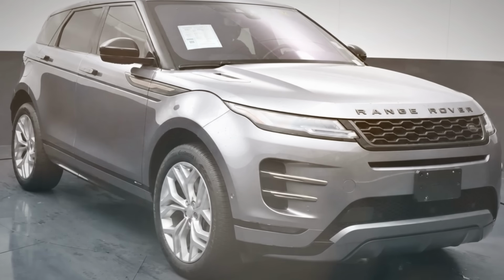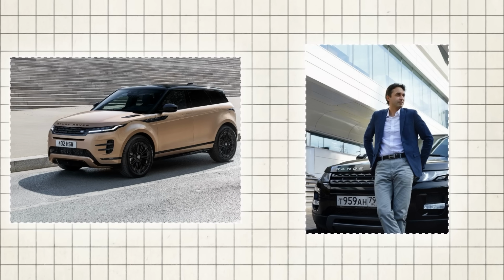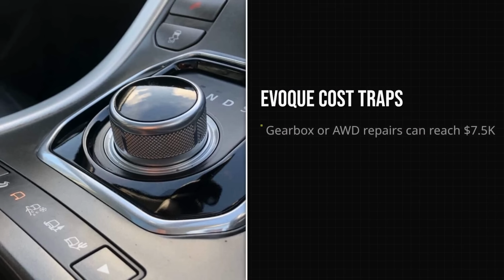Number 3. The Range Rover Evoque. The affordable way into a Land Rover. And that word, affordable, is doing an enormous amount of lifting. Because the buy-in might look reasonable, but the ownership is brutal.